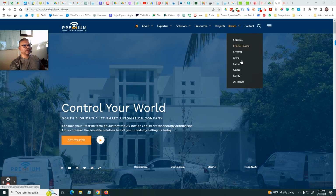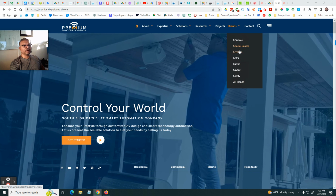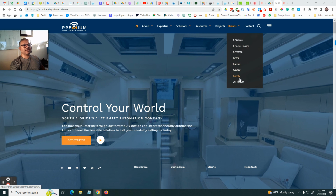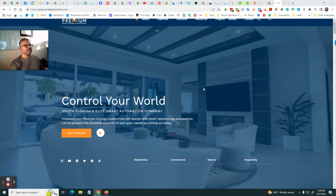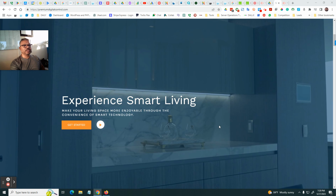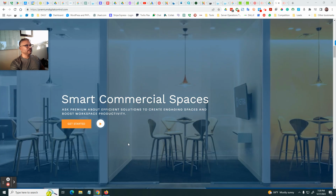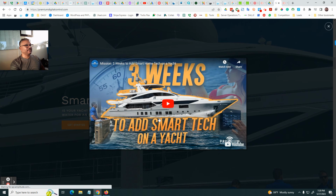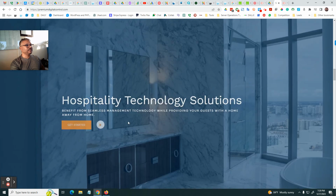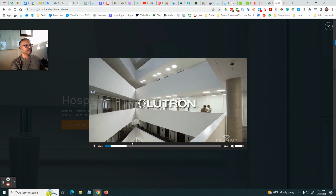Here are the brands they work with, some of the top brands in the world: Control4, Coastal Source, Crestron, Ketra, Lutron, Savant, Somfy. If you just go through the site, you'll see it's really conveying the beauty of it. So these are their actual projects, okay? Smart commercial spaces. And for each one, we have a nice little pop-up video that just tells their story instantly.